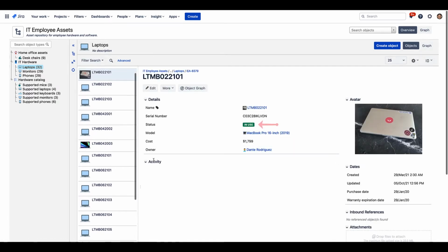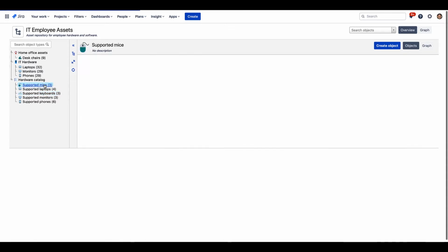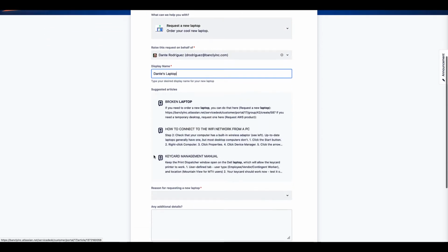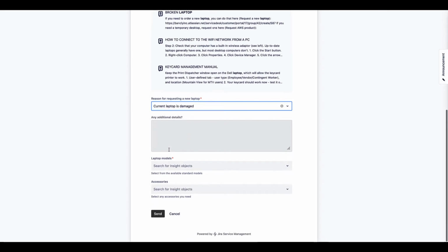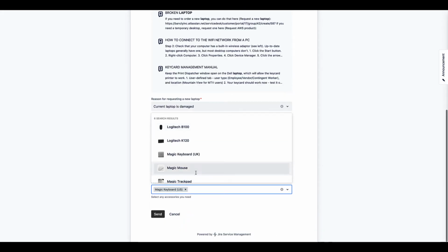As you can see, the current status is in use. And here we see a list of standard laptop models, along with some standard accessories such as keyboards and mice. Going back to the request form, we'll fill in the fields and select from those standard models and accessories, and we'll submit this request. It's here I'll note that both the data repository and these fields are dynamic, so if the data updates, such as you get a new laptop model in stock, the form updates in real time.